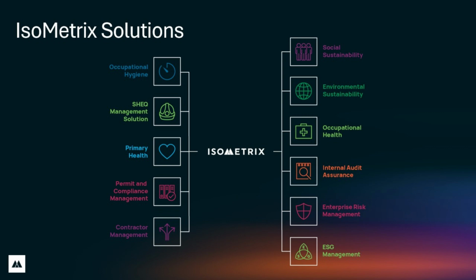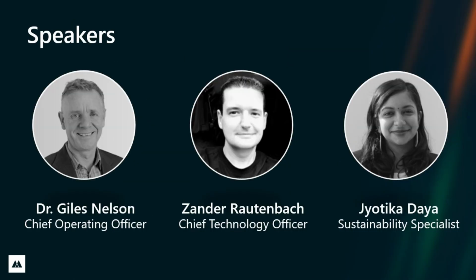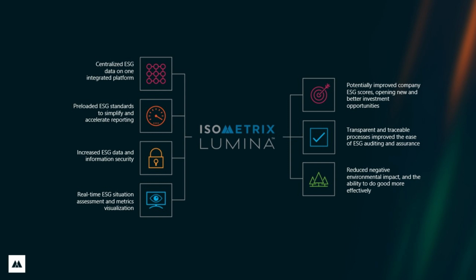A little later on, Zander Rautenbach, IsoMetrix's Chief Technology Officer, who joins me on this webinar, will take us through the latest Aurora developments. But we're going to start with Lumina, our ESG and carbon reporting platform. Lumina's been available now in the market for 2 years, and we have a whole range of customers in different industries using Lumina for carbon reporting. Hospitality, finance, private equity, aviation, manufacturing, food production, and others. This illustrates the broad relevance of ESG and carbon reporting to businesses across industries.